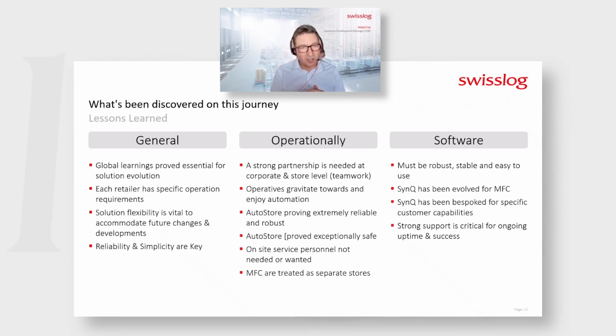Once again, as I did mention, we see that MFCs are treated as a separate store by our regional fulfillment centres, RDCs. In terms of software, we have found that it has to be very robust and stable, and Sync ticks that very nicely. We've seen that we have had to evolve Sync a lot to meet these requirements and make it so well suited for the system. And often we'll have to do specific bespokes, hence why we've got 560 people, specific bespokes for specific operations to make it as efficient as possible.